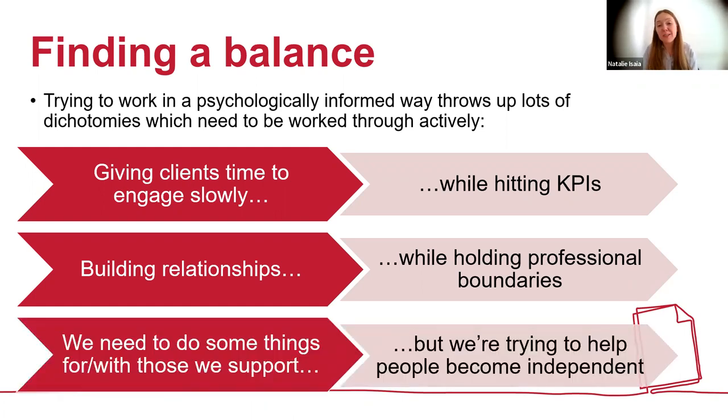A third one is this idea of, oh no, we don't want to be doing that for people because we're trying to help them to become independent. And if we give them food, then what are they going to do when they move out? They're going to have to buy their own food. So I see where that argument is coming from. But actually, we understand, from a psychologically informed perspective, that in order to become independent, you need to have had a healthy experience of dependency first. And many of our clients never had that. There's this unmet developmental need there.